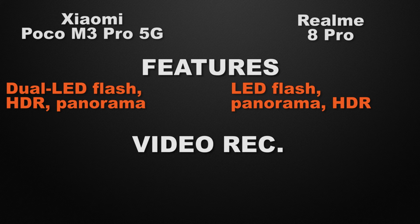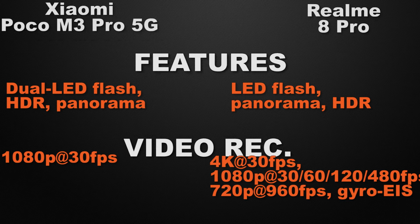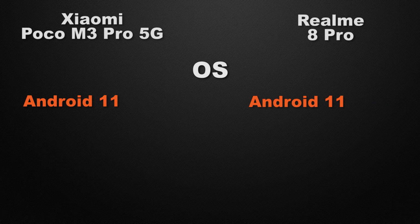And about the video recording options in the devices, M3 Pro can shoot Full HD video max at 30 fps, whereas 8 Pro can shoot 4K video max at 30 fps, Full HD video max at 480 fps with gyro electronic image stabilization. So the winner here is 8 Pro because it can record in 4K and it has gyro electronic image stabilization. Moving to the performance of the devices, let's start with the operating system of the devices. M3 Pro has Android 11 support, whereas 8 Pro also has Android 11 support, so it's a tie.